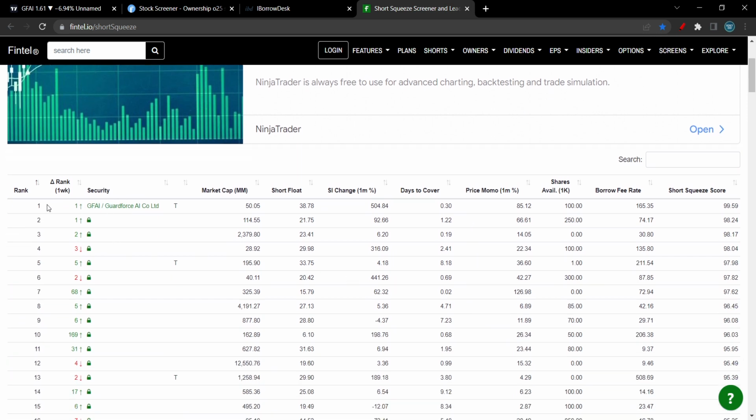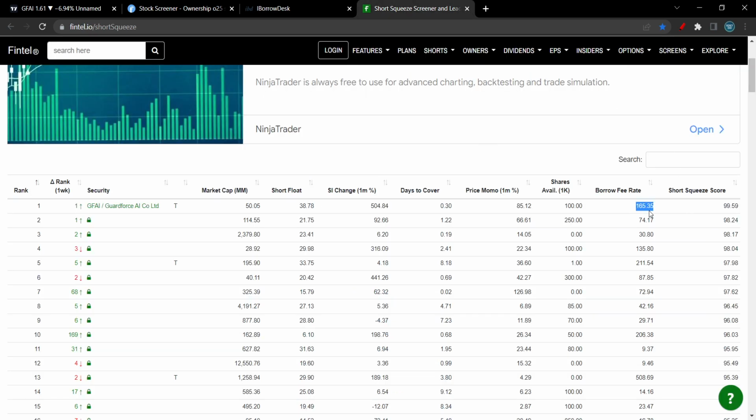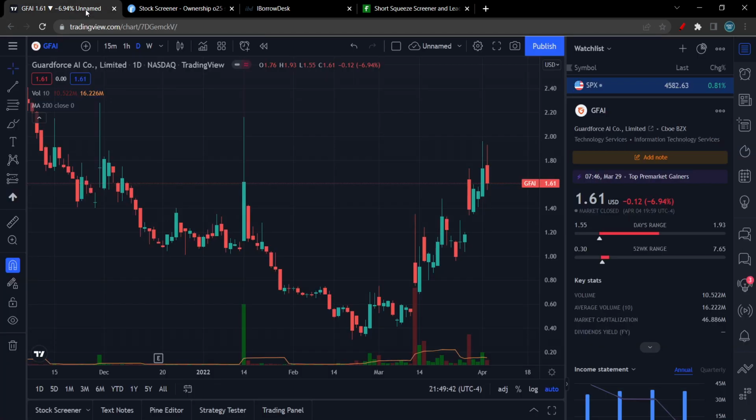As I was doing some research on this, I found that this is at the top of their leaderboard. That borrow fee rate that I was just talking about at iBorrowDesk, 165%, they have that listed as well, just astronomically high. So number one for their short squeeze list over there at fintel.io. So that's what I've got, guys.